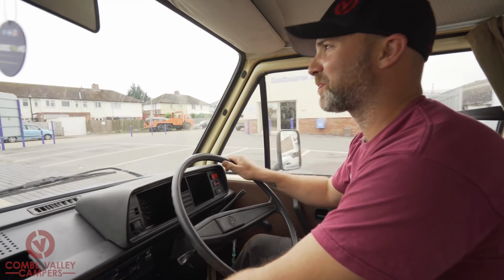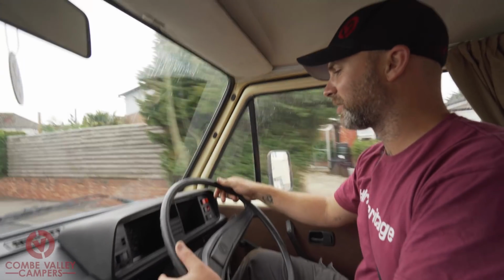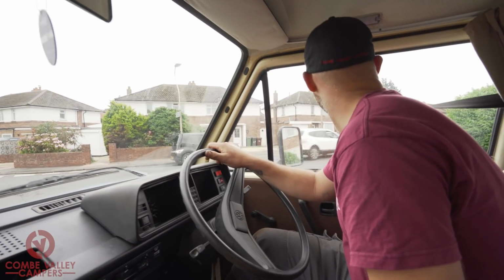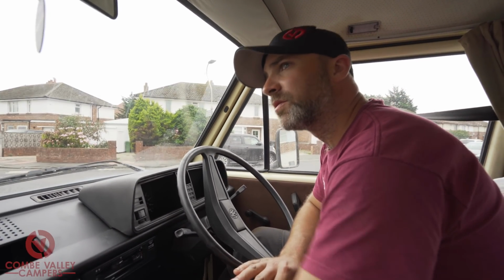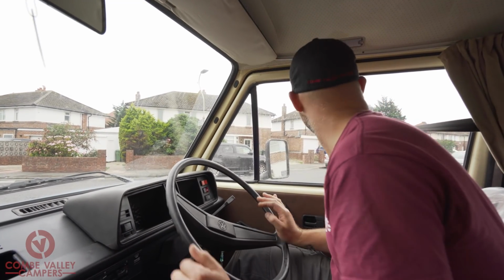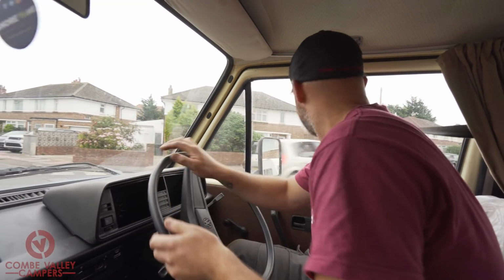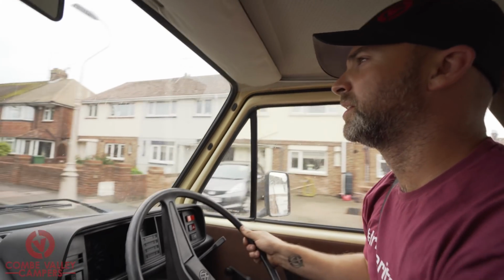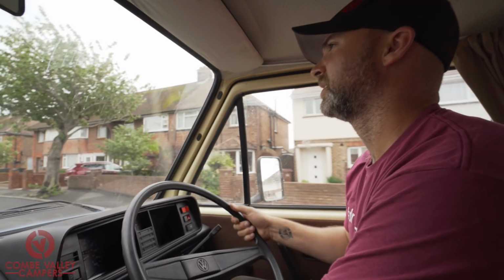Already so much perkier from a standstill pulling away at a junction. There's absolutely no hesitation like there was before. Where are we going to go? I'm going to go right. We'll do a bit of town driving. No, we'll go left. Do a bit of town driving, a bit of residential or urban as they call it, and then we'll crack on.